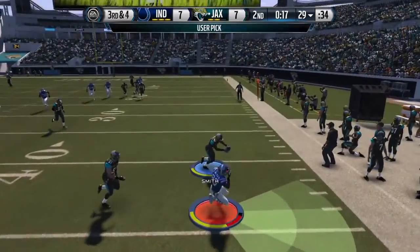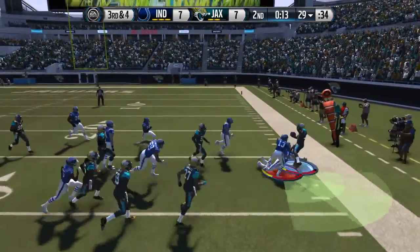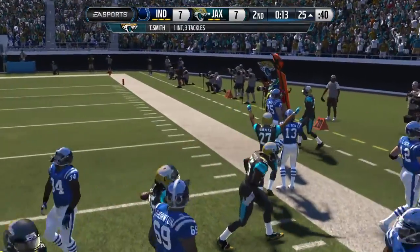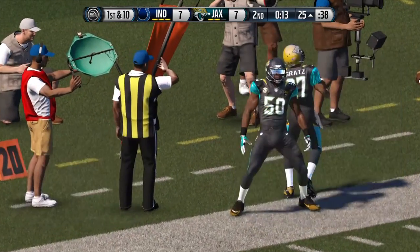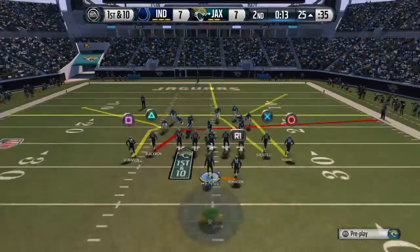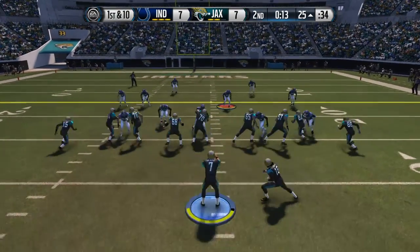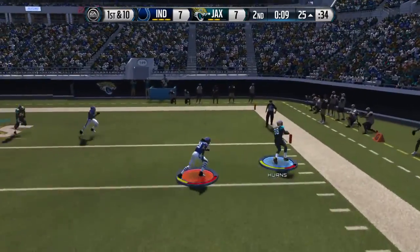Ball's picked off. Able to show off those great hands and picking off that pass from the linebacker position. What a job and what a pair of hands. 1st down at the 25. Play fake. Got the completion.